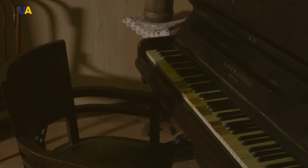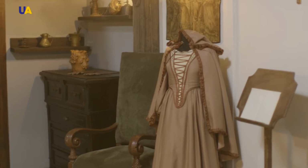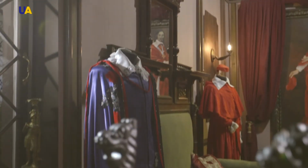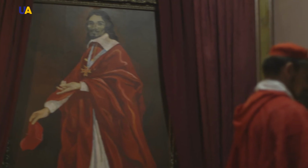By the way, not only this chair, but also other exhibits of the museum at any time can be taken out of this place, used in the shooting of a film, and then be returned to its natural habitat in our museum.